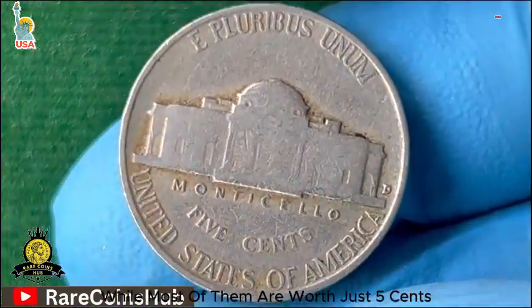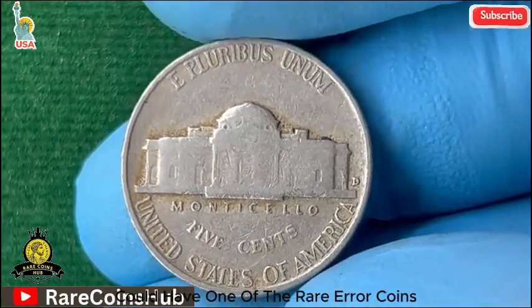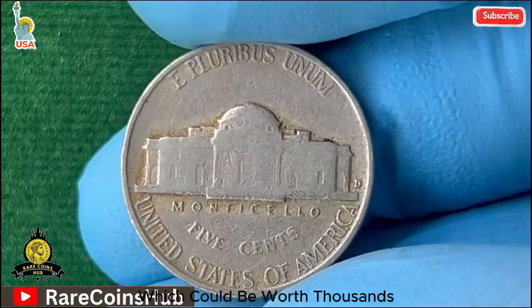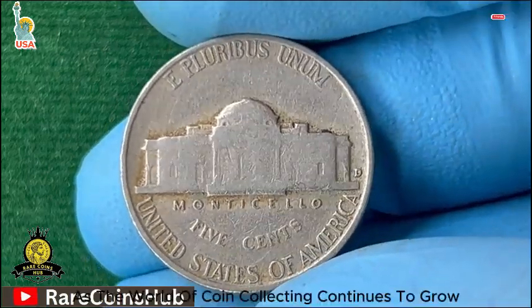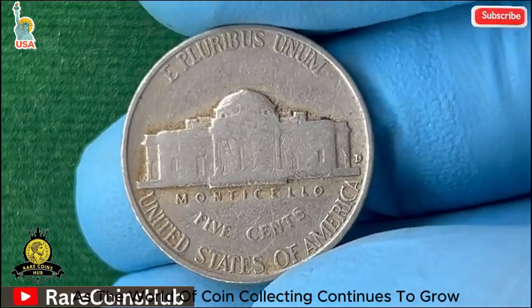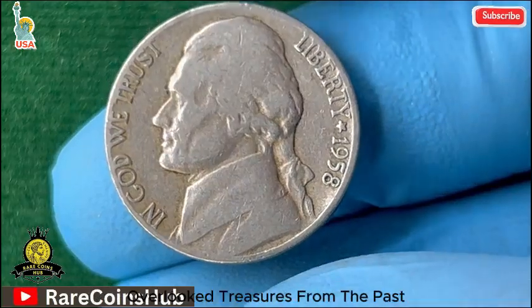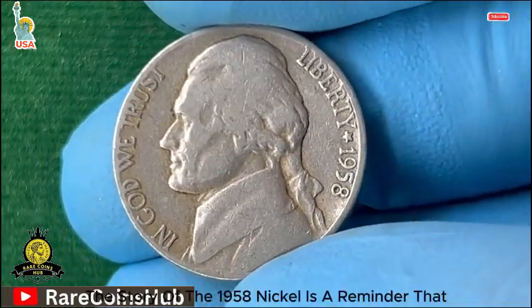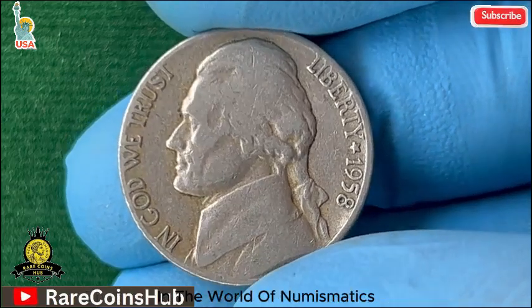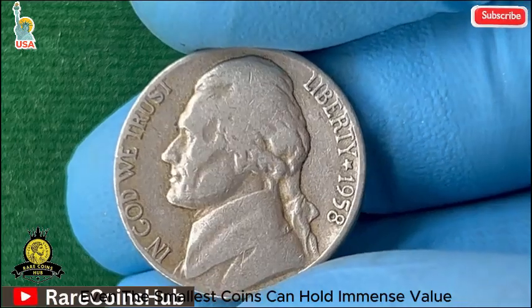If you're holding a 1958 nickel in your pocket right now, it's time to take a second look. While most of them are worth just 5 cents, there's a possibility that you could have one of the rare error coins, which could be worth thousands, if not tens of thousands, of dollars. As the world of coin collecting continues to grow, more and more collectors are turning their attention to these overlooked treasures from the past. In the end, the story of the 1958 nickel is a reminder that in the world of numismatics, even the smallest coins can hold immense value.